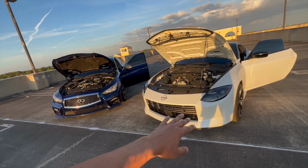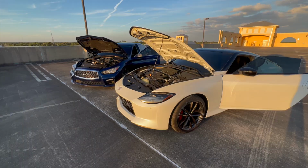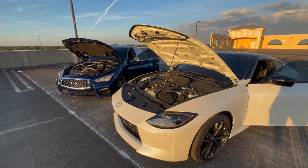They both have forward collision warning, parking sensors all around, and lane departure warnings. So in terms of safety, they're both equally matched.